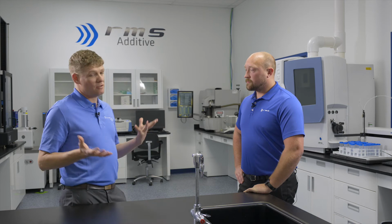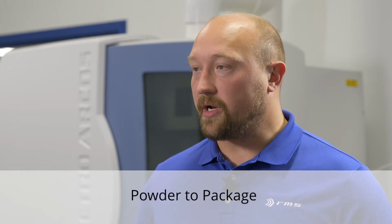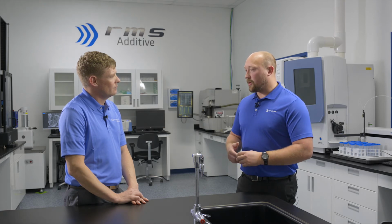What motivated you guys to bring this testing lab into RMS? The main goal of this was really to meet our powder to package credo that we're trying to meet. And this was one of the big steps that we needed to take to really meet that goal. It allows us to have better control of our entire process, including turnaround time on testing, as well as reducing risk of sending parts out of house and then back to us. So we can control that process by holding it internally here, as well as having better working relationships with our manufacturers in our printing rooms and other things like that.